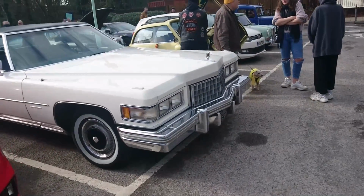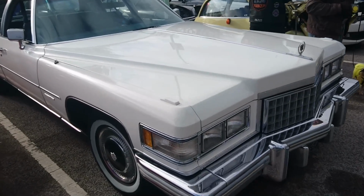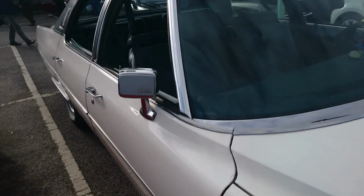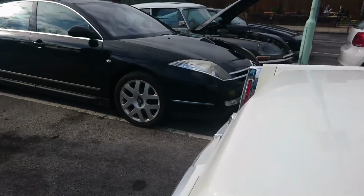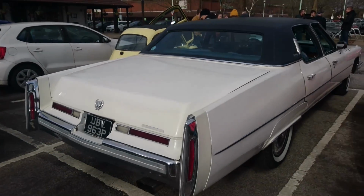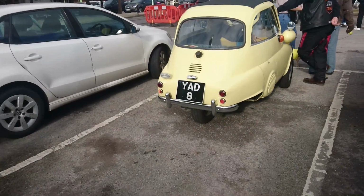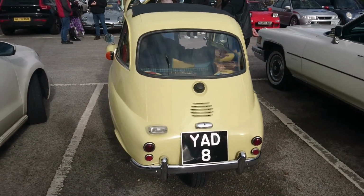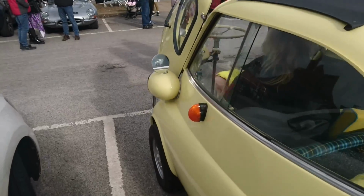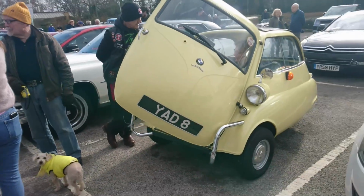And then we've got something taking up just one little bit of spaces today. This is a Cadillac Fleetwood, 1975 or 76, I think, on a P. And the pillow soft seats as well. Absolutely amazing. A bit of a contrast right next to this little Isetta. I think this is a 59, this one. If memory serves me correctly, these were built somewhere really kind of random, like Brighton or something like that, for the UK market, which is unusual.